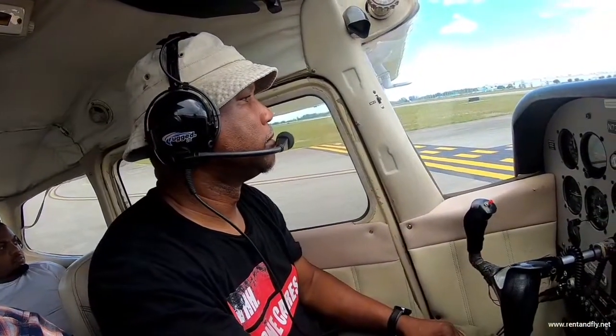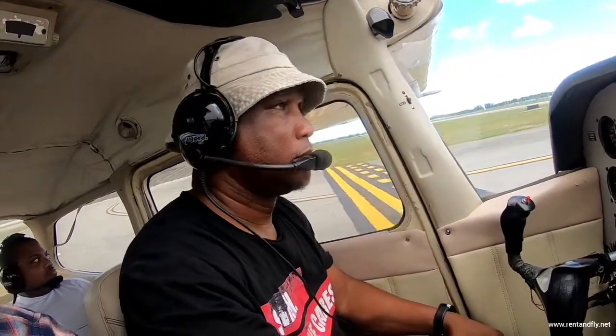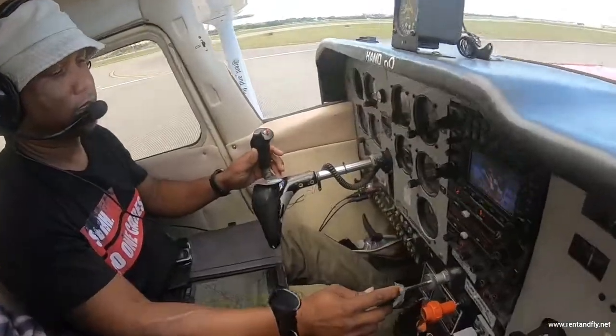All right, Opa-locka Tower, Cessna 7347 Golf. We are ready at 124 Southwest. Cessna 7347 Golf, Opa-locka Tower. Make a right turn westbound, runway 12 at Tango 2, clear for takeoff. Clear for takeoff, and we'll make a right turn westbound, 47 Golf. And let's go.